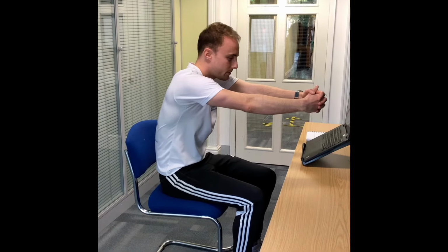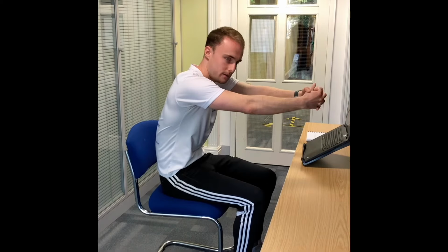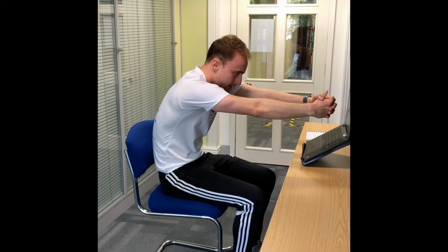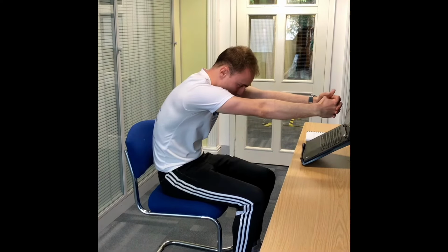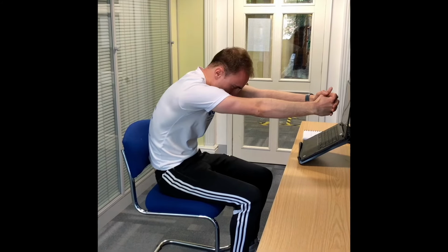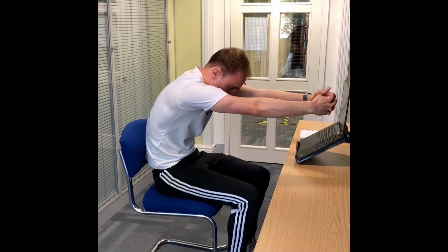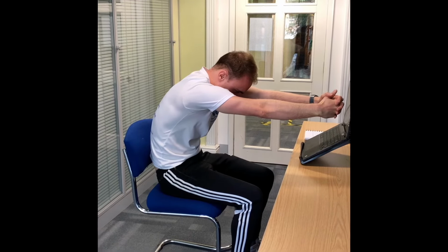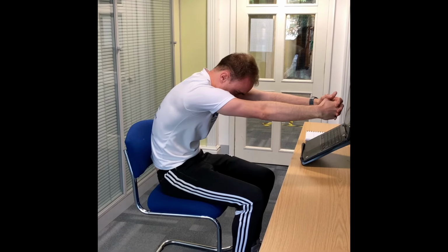The next one is going to target the middle fibres and the rhomboid muscles, which are sort of around, between your shoulder blades. So for this one, we're just going to interlock our fingers in front of us. We're going to straighten our arms, and then we're going to gently flex and bend through the spine, while, if we can, engaging our stomach, our core muscles. And then we're essentially just going to gently bring our chin down, push our hands away while pushing our upper back backwards. And we should feel into those rhomboids and that sort of between those shoulder blades. Again, we're going to hold this for around a minute, and then we're going to come out of the stretch.